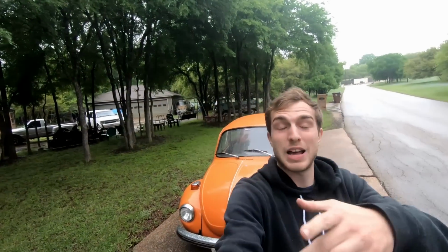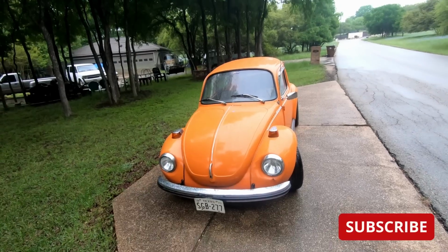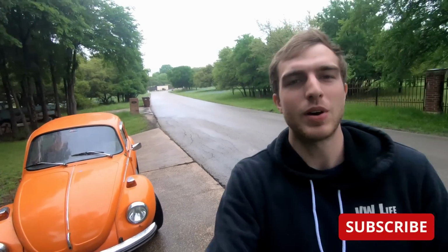All right, VW Lifers, that was Monday, so we're going to go on the rest of the week here and see what we got going. But as you can see, Orange Menace is done. We got Boomer over there. It's a little rainy day, but sometimes you just got to get in the shop and get some stuff done. But hey man, it's all part of VW Life, is getting things done. Thanks for sticking around. See the rest of our week.